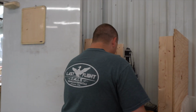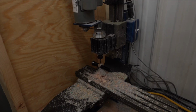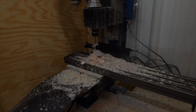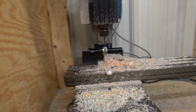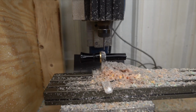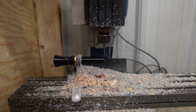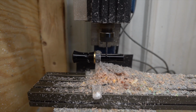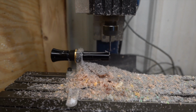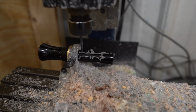So throw it in like this, tighten her down, and fire her up. This will take about 2 minutes on each tone board. Making some crackers.